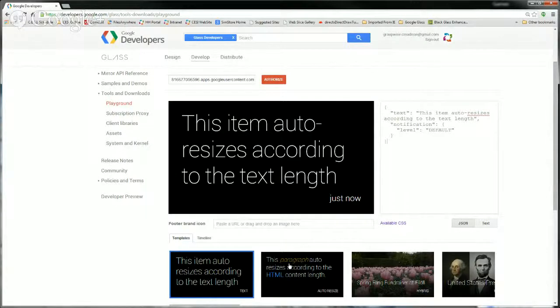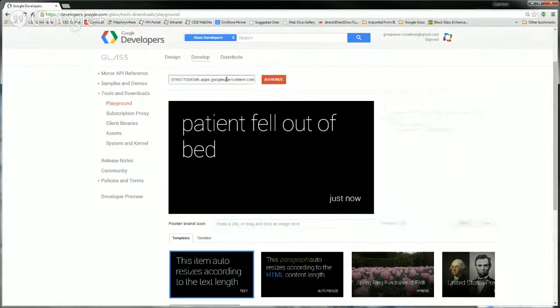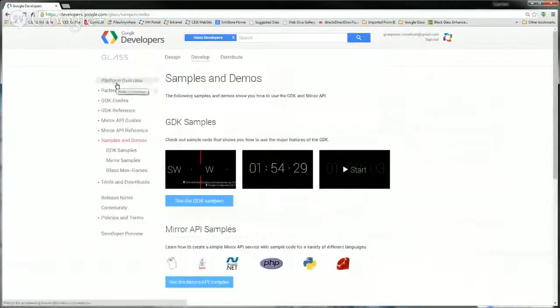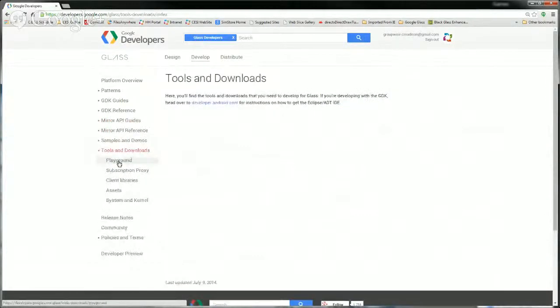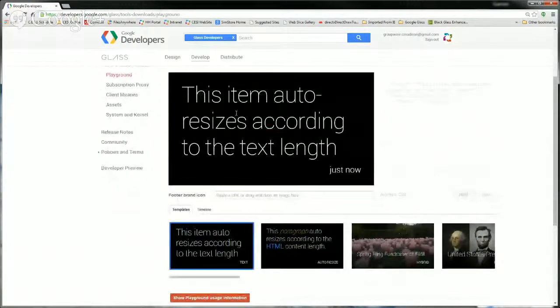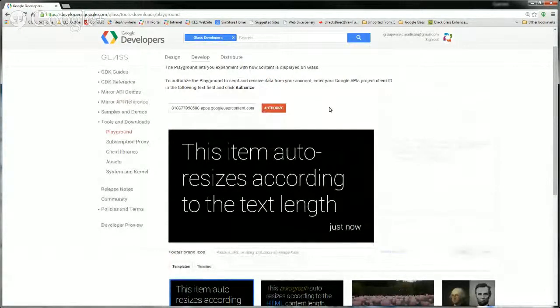So this lets you go over here and change the text to, let's try, patient fell out of bed. If you authorize your Glass to use this page, there are instructions on how to do that, I believe under samples and demos when you go to getting started, or API guides and quick start. It'll walk you through how to do that. Once you authorize Glass to use this page, you put in whatever you want there, and there's a send button that will come up after you authorize, and you'd be able to send it right to Glass.